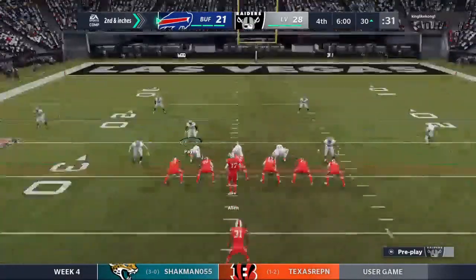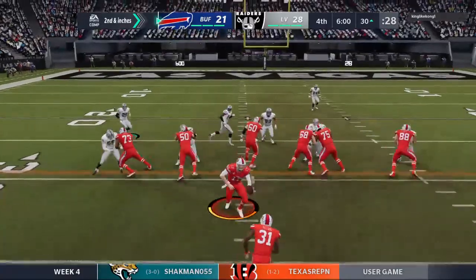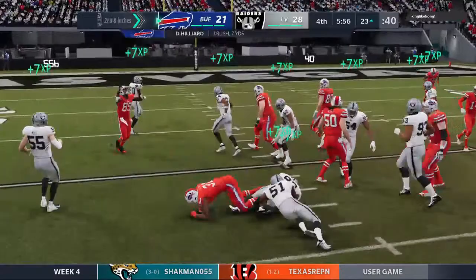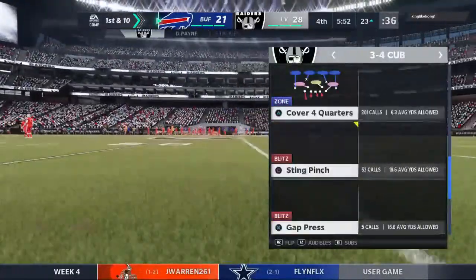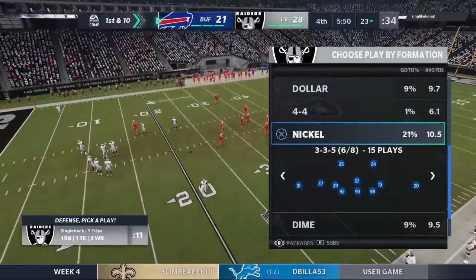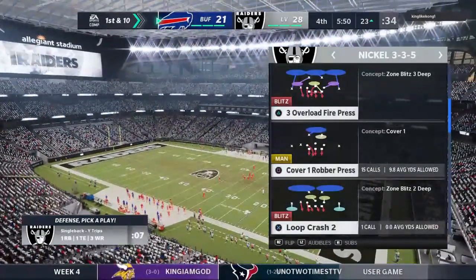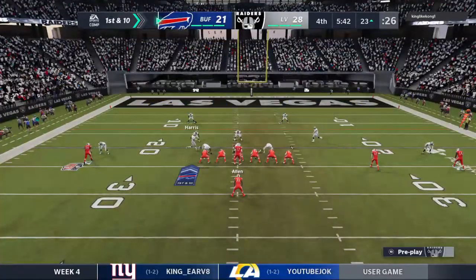Options galore here. 2nd and a few inches. He's going to be close to a first down as he gets this to the Raiders' 23. 7 yards there and a first down. They're making it look easy out there. Another first down. So far on this drive, let me do this little bit of math here. 4 plays, 3 first downs. That's a pretty good recipe for success. The drive continues as they search for a tying touchdown.